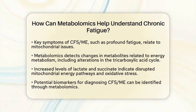Metabolomics can detect changes in metabolites related to energy metabolism, including alterations in the tricarboxylic acid cycle intermediates, such as citrate and isocitrate, as well as increased levels of lactate and succinate. These findings indicate disrupted mitochondrial energy pathways and heightened oxidative stress.